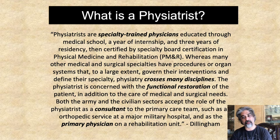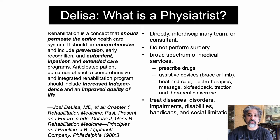Dr. DeLisa's textbook goes deeper and asks more of us. We should be comprehensive and address prevention, increased independence, and improved quality of life. We use every trick in the book. What we do should permeate the entire healthcare system.